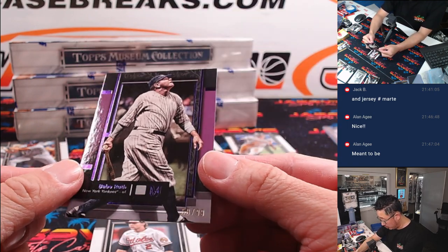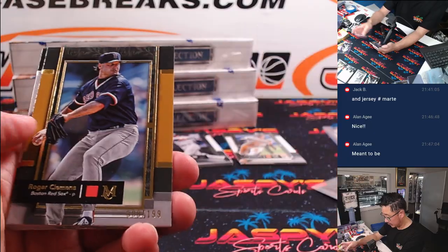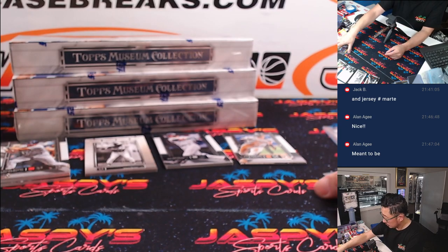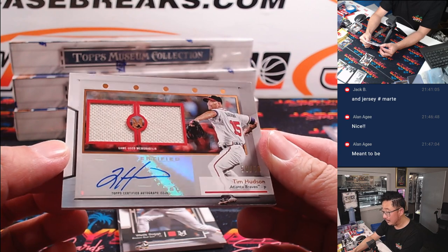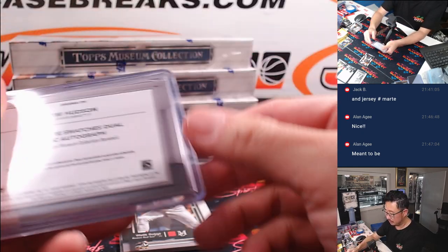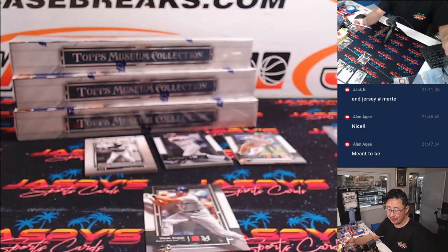Here is the Babe Ruth, 58 out of 99. Got a numbered Roger Clemens to 199 for Jonathan K in Boston, Red Sox edition. Dual relic and autograph, Tim Hudson, 50 out of 50, going to Rob and the Braves. And our bonus is a quad relic, Roger Clemens, Andy Pettitte, 55 out of 99 for Matt and the Yankees.